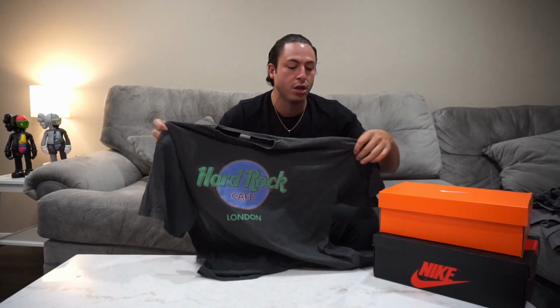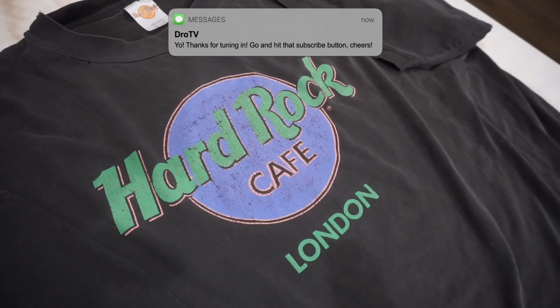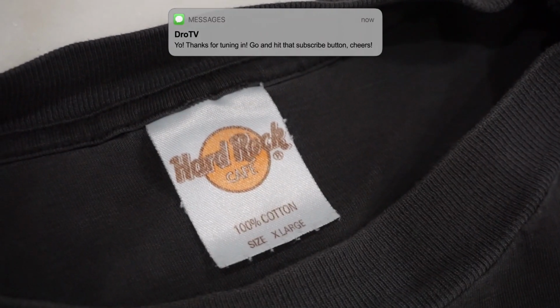He sells a lot of vintage clothing. So I was able to pick this Hard Rock Cafe London t-shirt up for a really, really good price, really good quality, and it has that vintage look to it. It has a little bit of distressing around it, which makes the t-shirt look super cool.